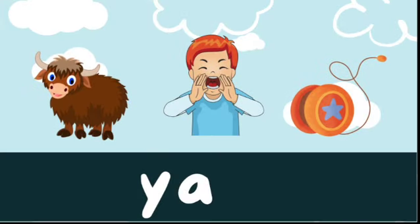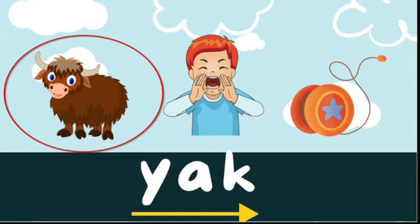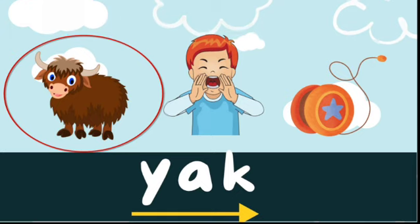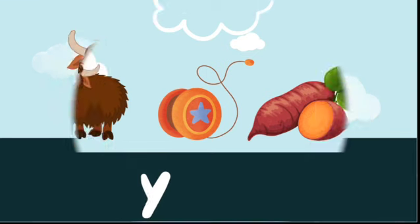Y-A-K. Yak. Which one is the yak? Can you spot the yak? That's right. This is the yak.